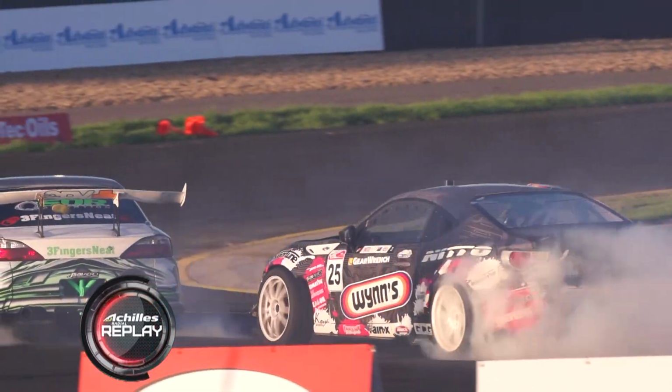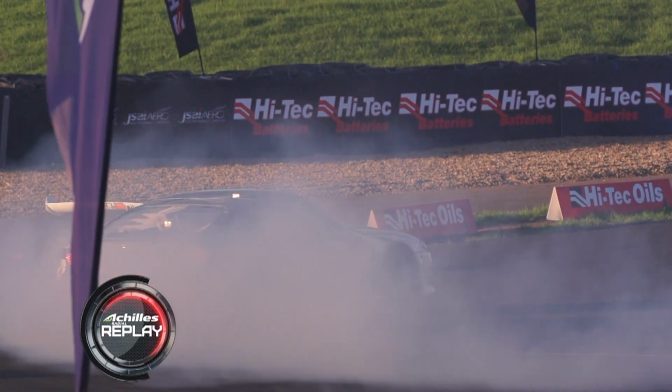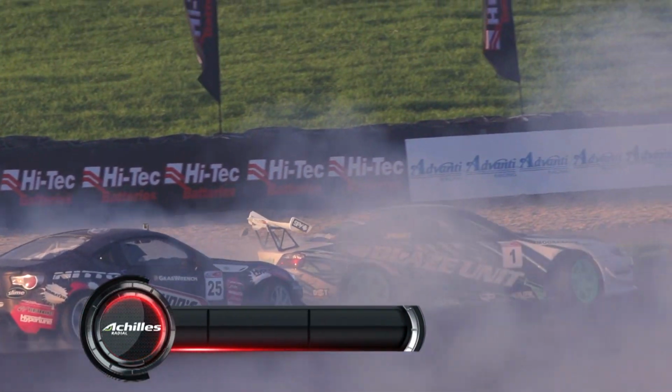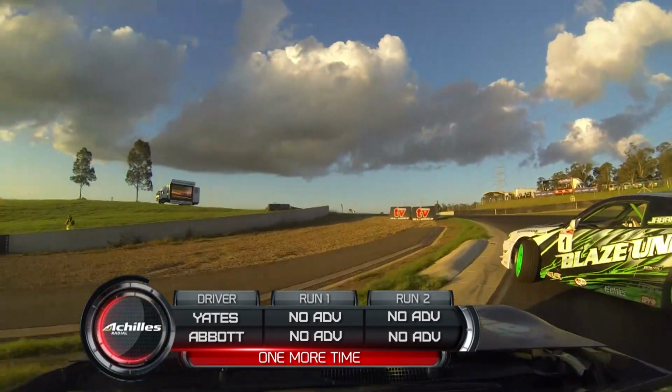Yeah, it's running a Wisefab front end up front, which is quite different to a lot of other setups, actually, running zero Ackerman and really tiny front wheels there to give maximum clearance on the inner guard for lock. The judges are scoring this one even Stevens, no advantage on either run.